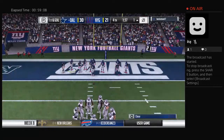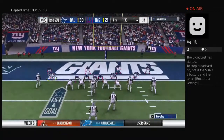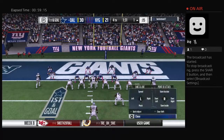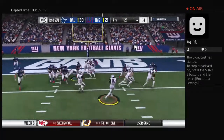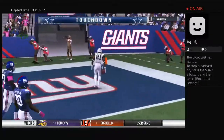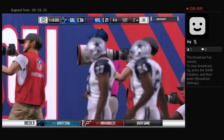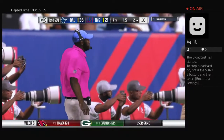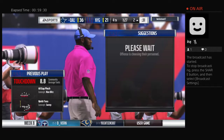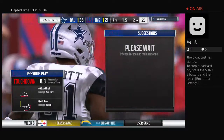So the run gets them the 1st, and now they operate with a fresh set of downs. They come up in an offset I. They'll try to run it in with Elliott. And he will take it in for a Cowboy score. Ezekiel Elliott, his 3rd touchdown of the game, his 8th on the year. And the Cowboys use the short field to their advantage as they cash in for 6.